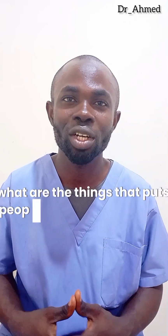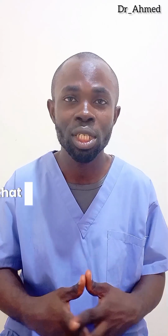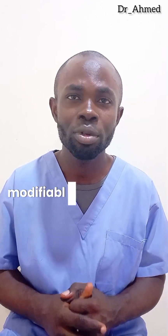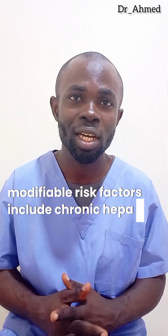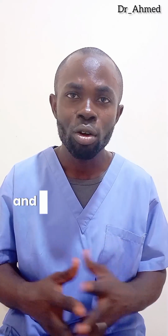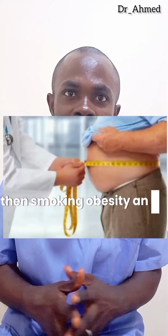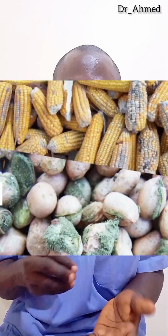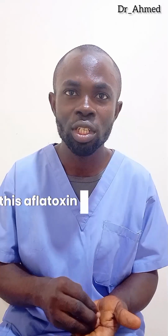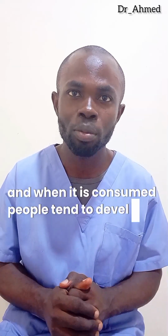What are the things that put people at risk of developing liver cancer? There are factors that can be modified, that means that we can control, and there are factors that cannot be modified, that means they are beyond our control. Modifiable risk factors include chronic hepatitis infection. That means a long-standing hepatitis, they tend to develop liver cancer. And also chronic use of alcohol, then smoking, obesity, and consumption of moldy food. Some food grains have been shown to contain a substance we call aflatoxin. This aflatoxin is caused by fungus infection. When it is consumed, people tend to develop liver cancer.